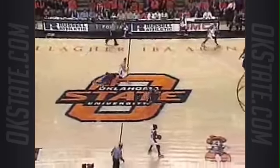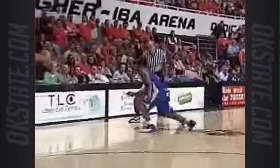Bobbitt fumbling the ball near midfield. May have walked, but got away with it. Throws it to Weatherspoon, right wing, and he has it all the way out of bounds. John Lucas, left in the game.